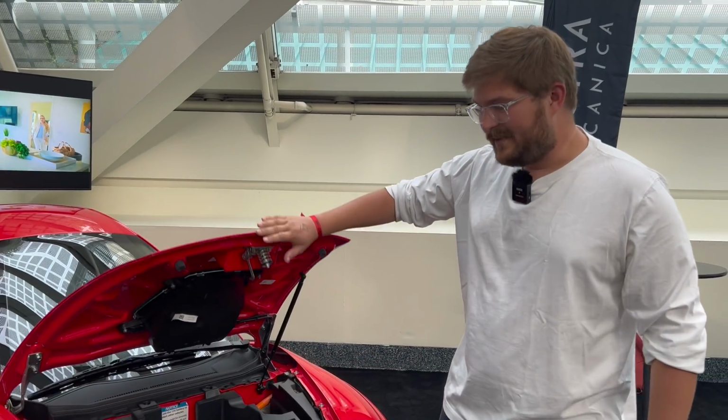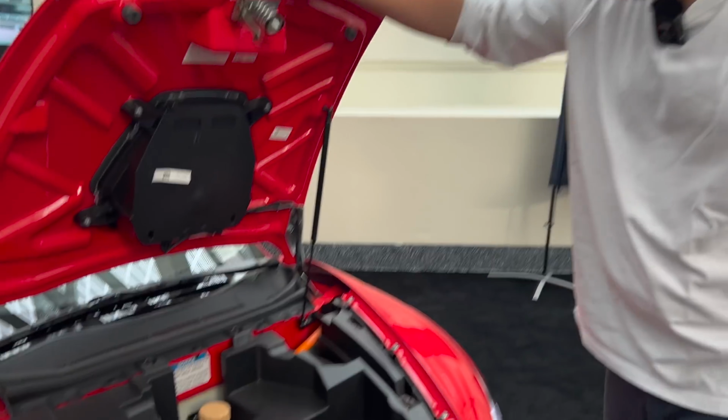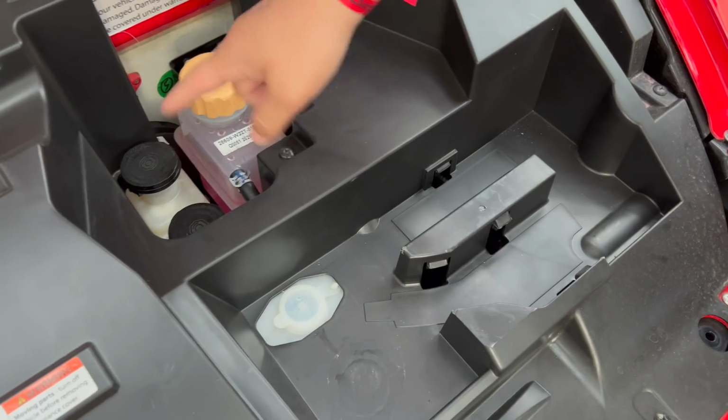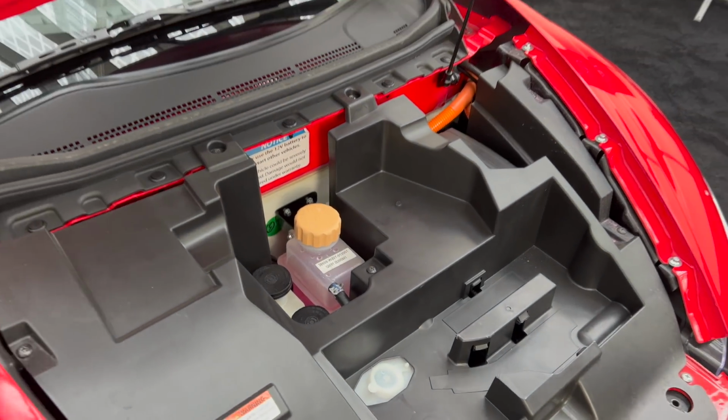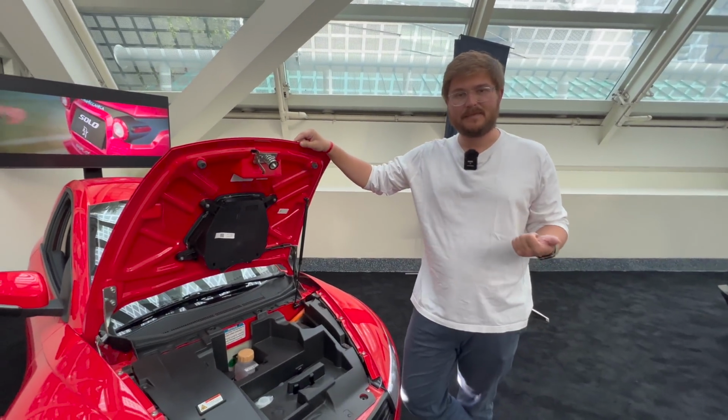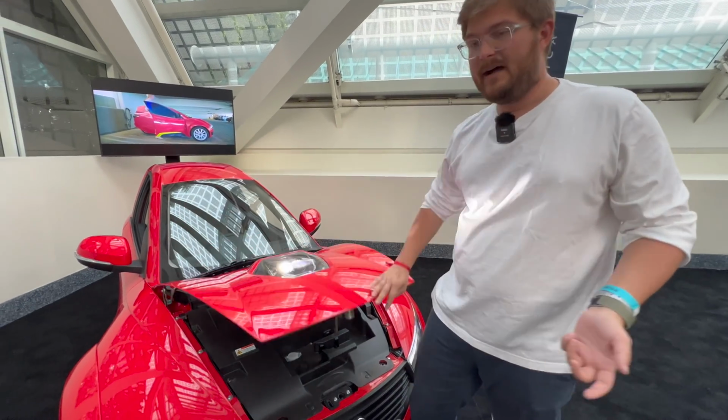Under the hood of the Electra Meccanica Solo, we have a place for a charger. This one's actually in the trunk, I'll show you, but it's fairly simple up here. You have your brake fluid, coolant. It's actually pretty interesting that this car has an active thermal management system. So in theory, it can cool itself down.